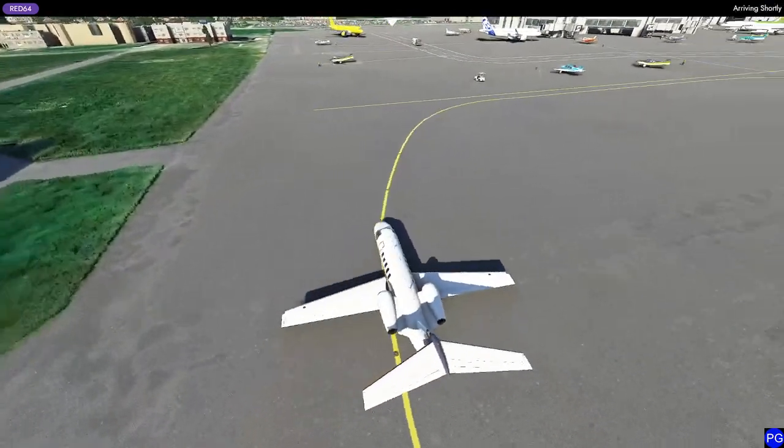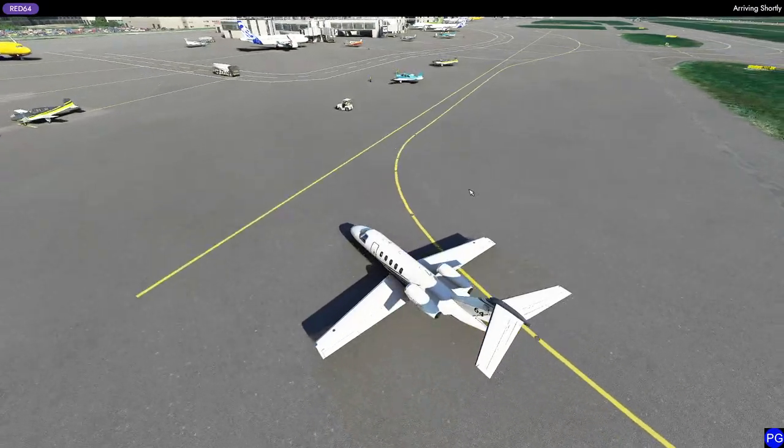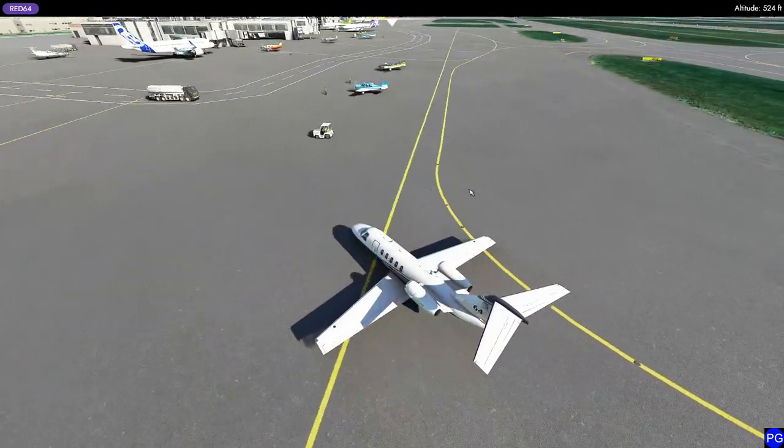All right, let's go find a place to park. KLM, I'm liking this one right here. 51, after the aircraft, just in front of you.